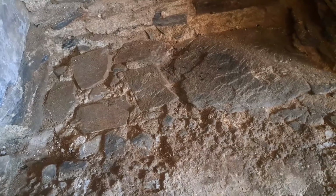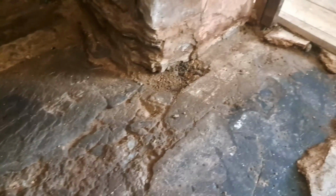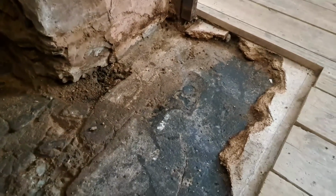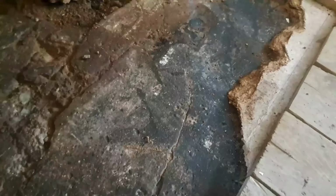Now, the problem with this is we're now thinking that the floor may be entirely concreted, because here you can see this one mass of material, which we originally thought was flagstone, is again just water damaged concrete. So we got our hopes up and they were shot down.